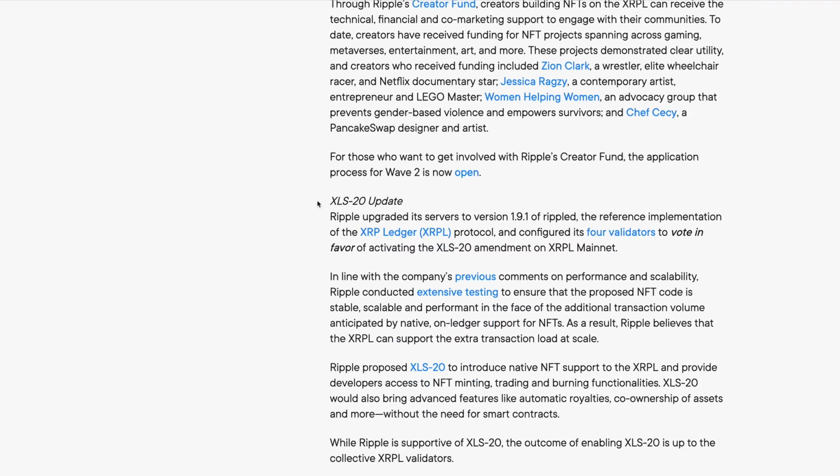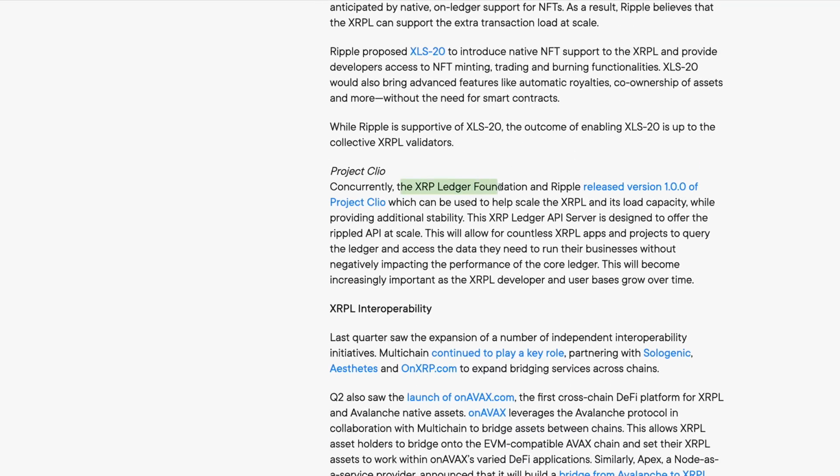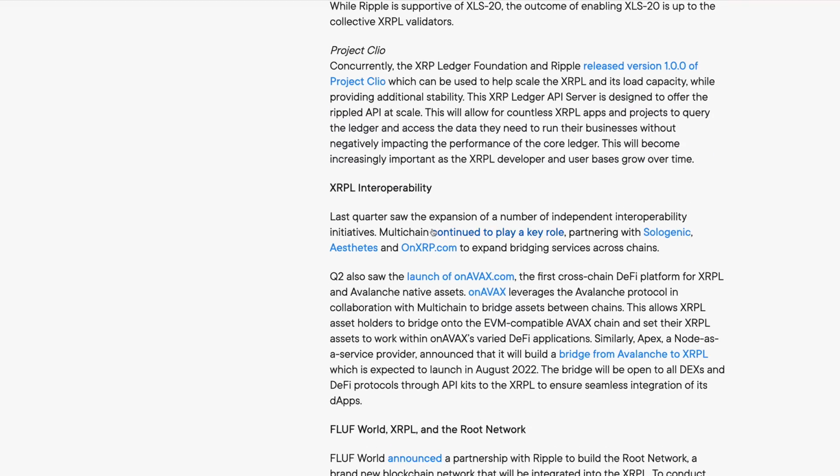So they also mentioned the XLS-20 update. Ripple upgraded its servers to a new version. So for some of you guys interested in the techie stuff, this also has to do with NFTs. Project Clio as well. Concurrently, the XRP Ledger Foundation and Ripple released version 1.0.0 of Project Clio, which can be used to help scale the XRPL and its load capacity while providing additional stability. So some more just kind of techie points here.